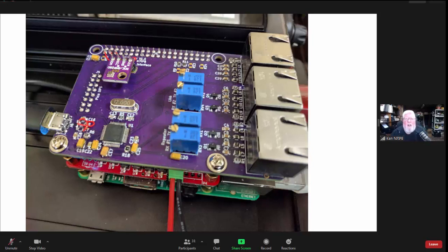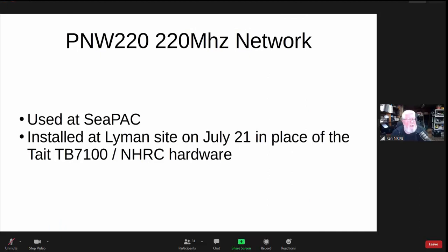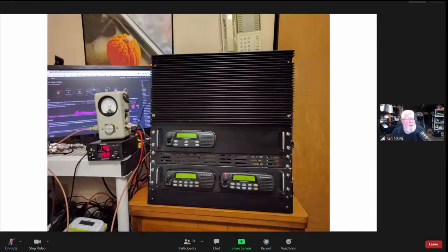Let's see here. So we used that at CPAC. It was installed in July, on July 21. We pulled out a Tate TV7100 that we had up there and put this whole system in place. There it is on the test bench. So that's what's actually up at Lyman right now, 224.78. That was the first system in the link. We did have internet through a local company, commercial, not HamWAN.